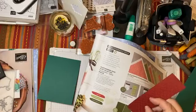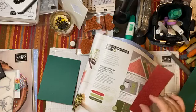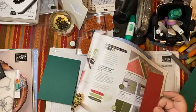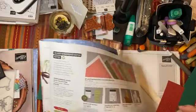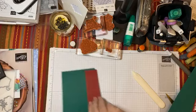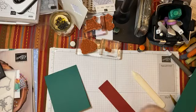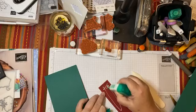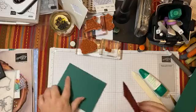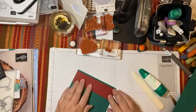And then almost like a basket weave, but not a basket weave. It's vertical and horizontal. I've used both of these a lot. They're very versatile. You can really use them for anything, and they fit in the new mini machine. There's just so many good reasons to get those little folders. So we have that, and we're going to glue that onto our base. This is 1 1/2 by 5 1/2. And I like to leave just a little edge of the green.